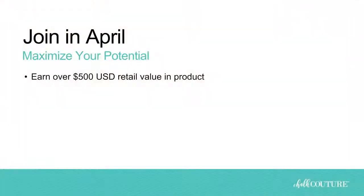When you maximize all 3 of these offers, you're going to earn well over $500 US retail value in product that you can use to resell, create finished goods, hold virtual workshops, and more. We're doing all we can to give you options, and that is just what everybody needs right now.